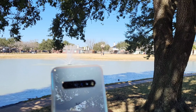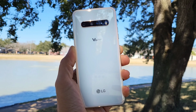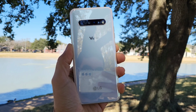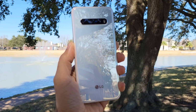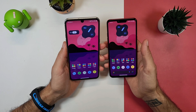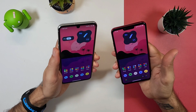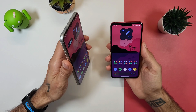Going on over to the V60, now this phone is definitely a chunker of a phone compared to the G8. As far as size goes, it's 6.67 inches tall, 3.6 inches wide, and 0.35 inches thick, so it is a lot bigger and a lot thicker than the G8. It weighs about 7.51 ounces, again Gorilla Glass 5 on the front and Gorilla Glass 6 on the rear with the aluminum frame on there. So this is a tank of a phone.